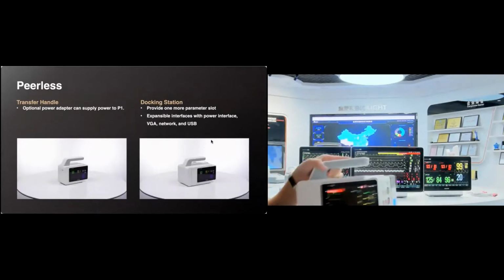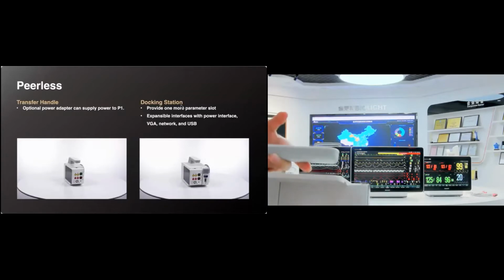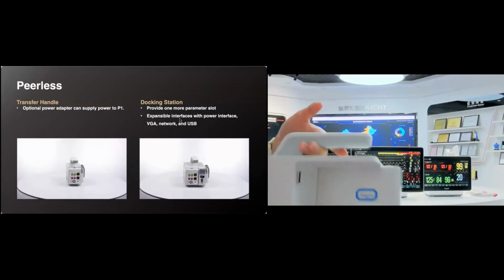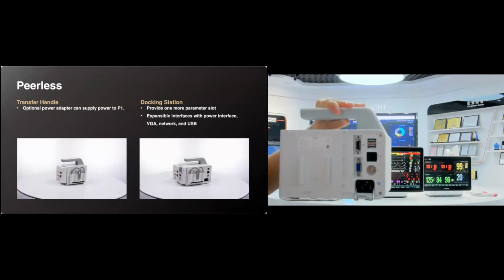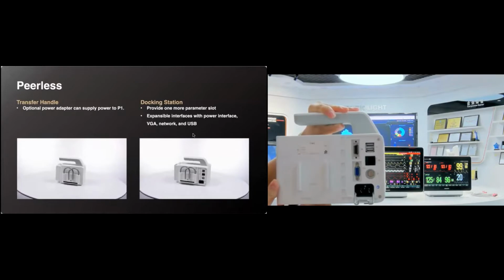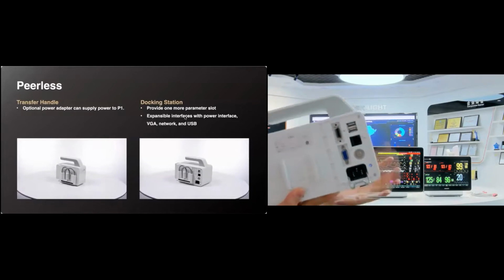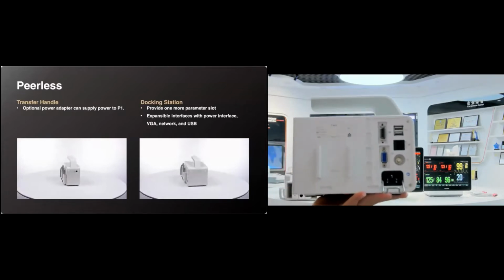And these are the transfer handles that we can select. We have a basic transfer handle, as you can see in the picture. All right, then we have a docking station, for us to expand the transport monitor. And behind this docking station, it has VGA, network and USB ports, allowing us to expand more features.